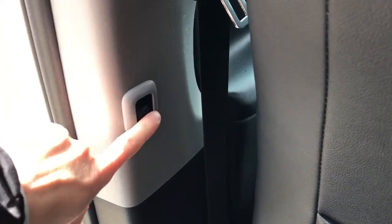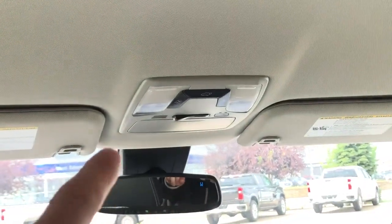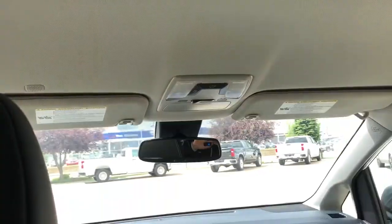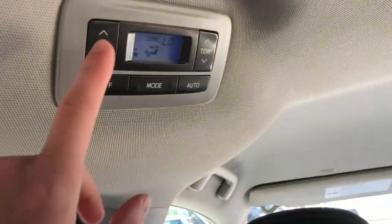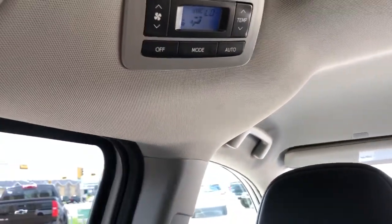Once in, we have our little power close button off to the side, press that, and the door will close automatically for us. We also have one of those buttons in the front that I showed, just above the rear mirror. It works for both sides, and then we also have on the roof our rear climate controls, super easy to access just because they're right above, easily within an arm's reach.